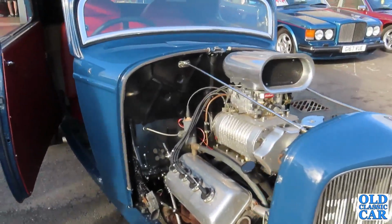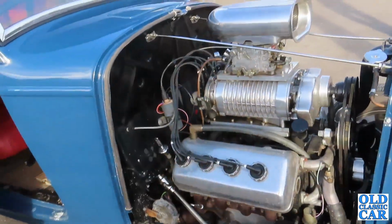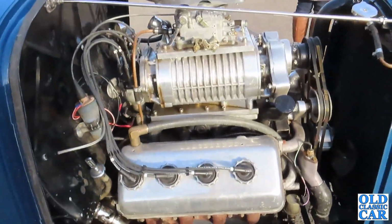Another hot rod that's turned up. Okay, whose is that engine then? Where did that come from?